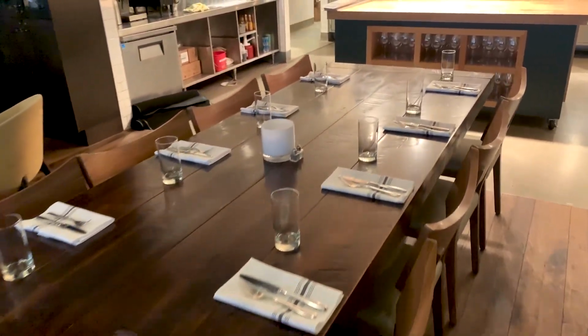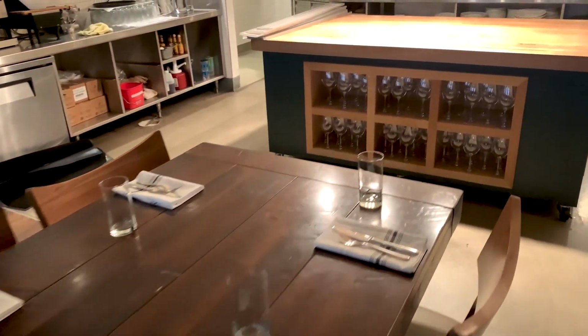Do you have a kitchen table? No, we have a chef's table. Yeah. It's very close, but not in the kitchen. Okay. But I mean, it's close enough. You can get it all.